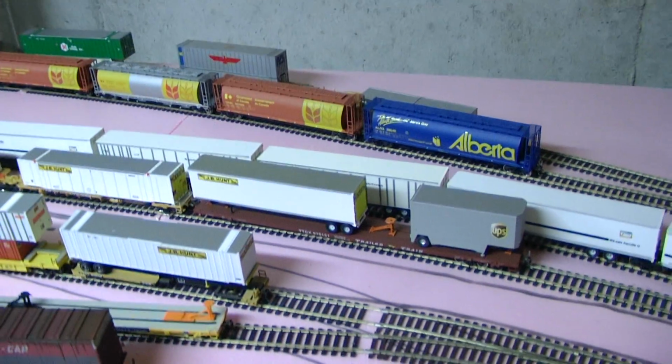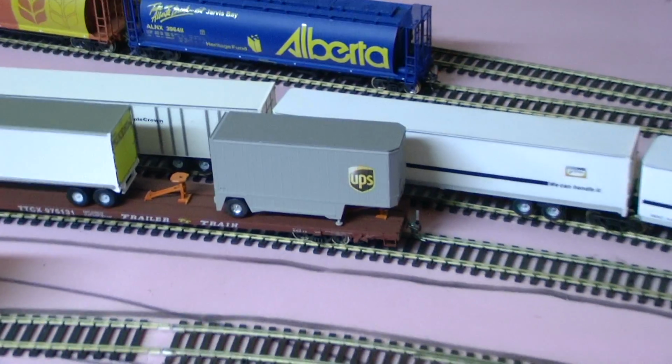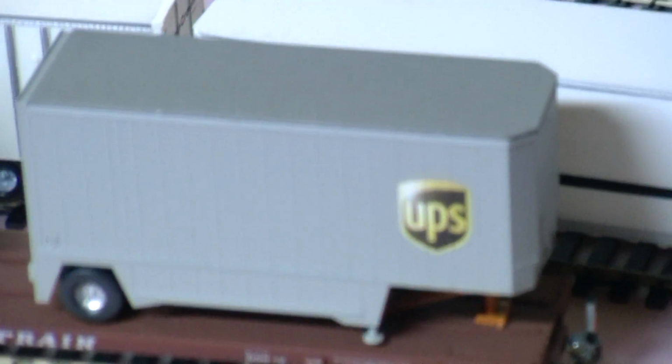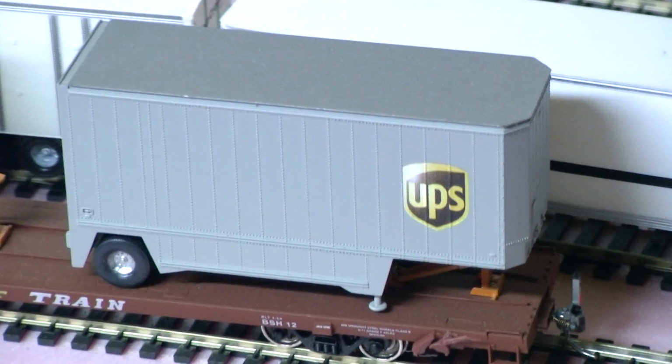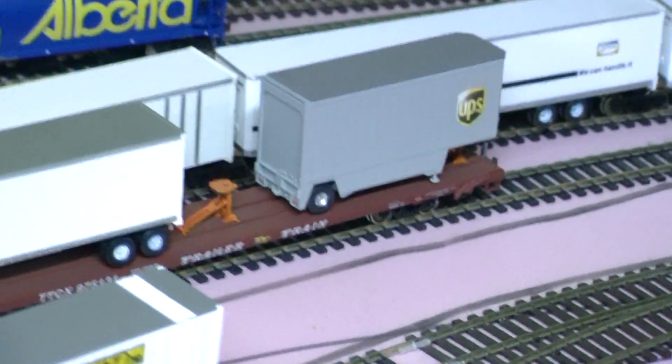But you can see I have a lot of different intermodal equipment. I did one car with the UPS. You can only get those UPS decals, I think, from like one guy. And I have the UPS decals. I did one truck, but not completely, I just put the shield on the side. But you can't buy those trucks anywhere else.